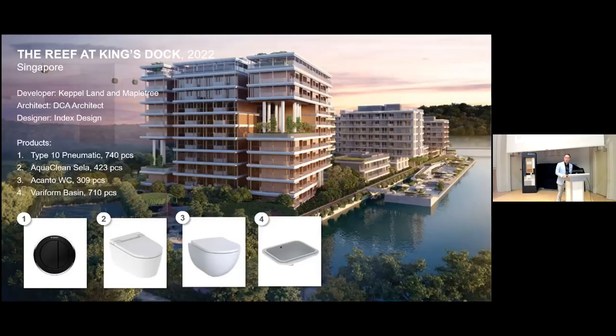Another good reference is The Reef at King's Dock. This is from Capitaland and Mapletree, with designers in that design. This is using a pneumatic button, so it's different from the standard actuator plate where you need to turn around and push it. This can be installed slightly away from the tank, so it is easily accessible. And then also our latest, a newer shower toilet, the Cleanline, and also the toilet and under-counter basin.